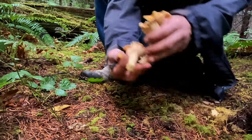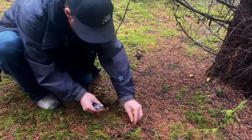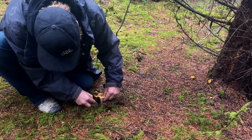Beautiful little harvest. Let's go. It's a nice one.